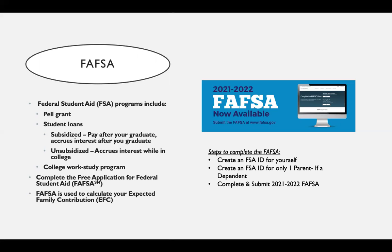And so when you submit your FAFSA based on your income or based on your parents' income, you'll know if you qualify for any kind of federal aid. Federal student aid programs include the Pell Grant, student loans, and a college work-study program. The Pell Grant for next year, if you are eligible for the maximum amount, will be around $6,345. And each year that amount keeps increasing, but tuition prices also increase yearly. So you can be eligible for the Pell Grant.